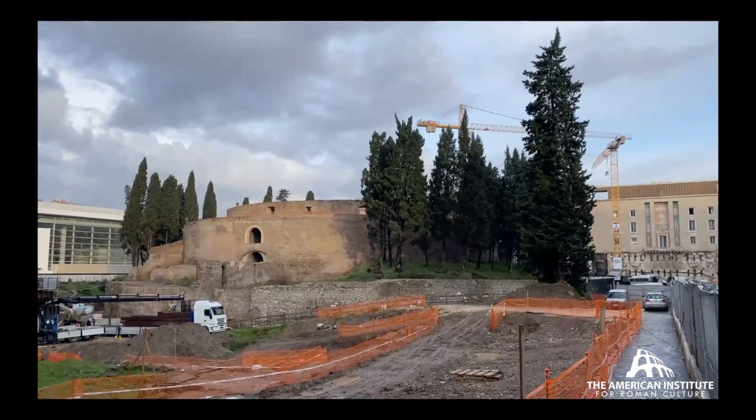So what we see here then is the Mausoleum of Augustus. It's not nearly as tall as the Mausoleum of Hadrian that we're going to investigate. We can see it's a job site, and we can see the glass walls of the Ara Pacis Museum in the distance. This was taken about 4 days ago.